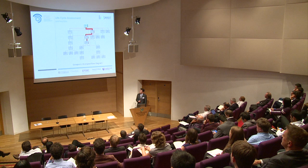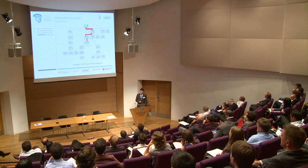LCA looks at environmental impact. And you can use it to establish the impacts of a product from a materials perspective if you wish. But it's not designed to examine material efficiency, and it's not designed for flow modelling. It's mainly used to compare two products or a number of different products and determine the preference based on environmental impact.